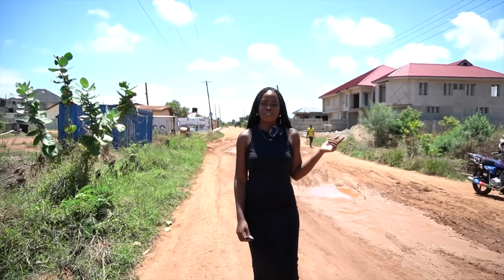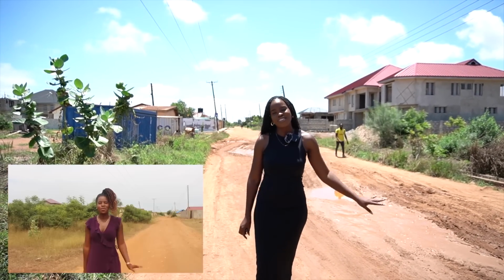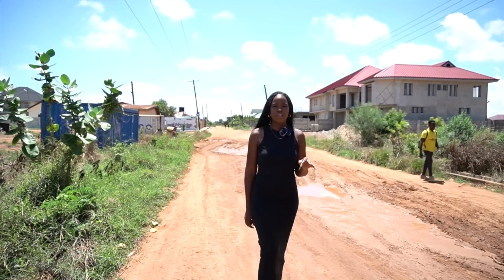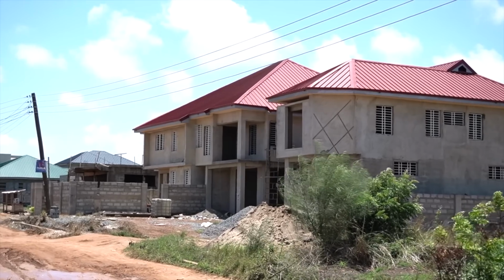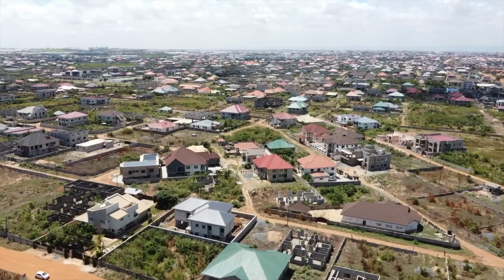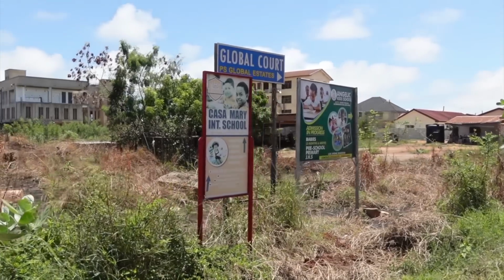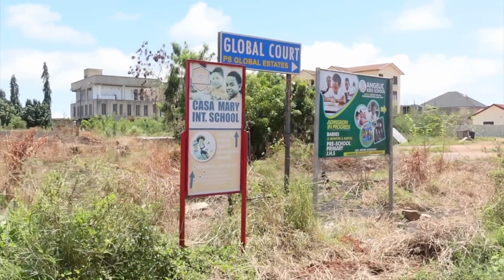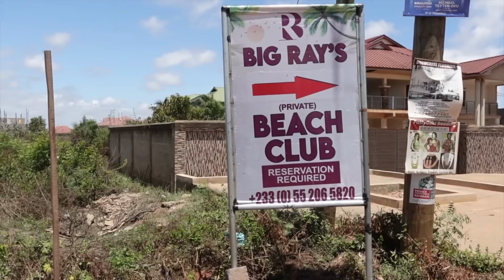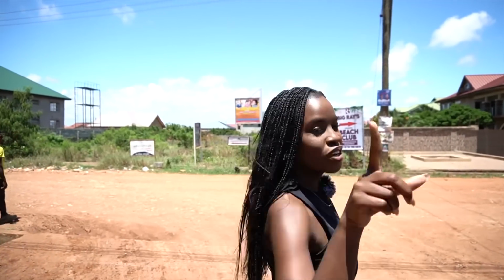Definitely. So you guys, the last time that I came to shoot, I definitely came to this area as well. As you can see, the roads are still a work in progress, but it's amazing the things that have changed. There's this project that's going on behind me. It looks like it's almost done. That wasn't here the last time that I was here. And across from me as well, now there's so many signboards. Let me show you. There's so many. There's a school here. There's another one there. There's a beach club over there. I wonder where that one is because the last time I told you guys there's a beach here.